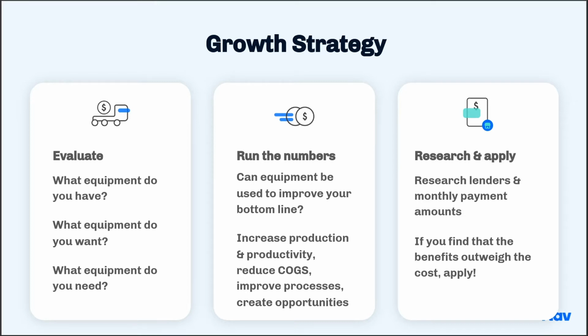But you need to run the numbers. Can the equipment that you want to purchase improve the bottom line of your business somehow? Does it increase production and productivity? Does it reduce the cost of goods sold? Does it improve processes? Does it create additional profit opportunities?